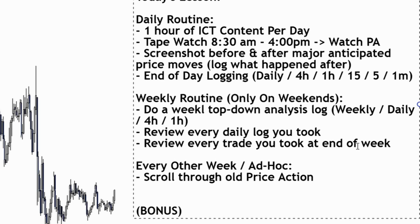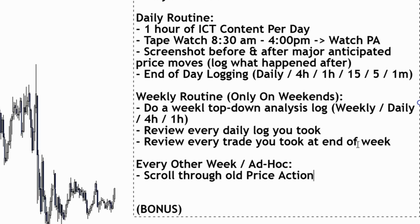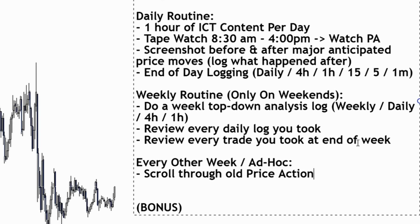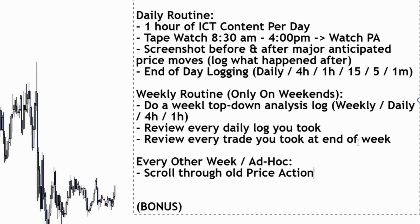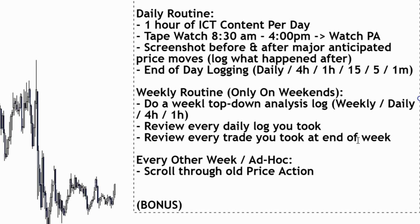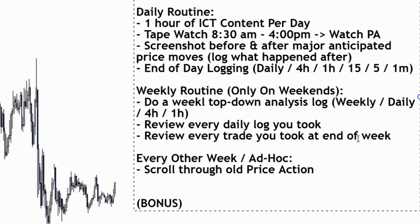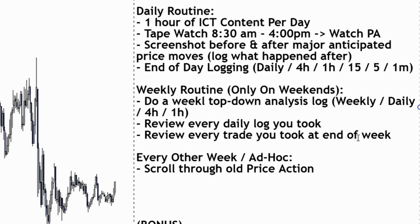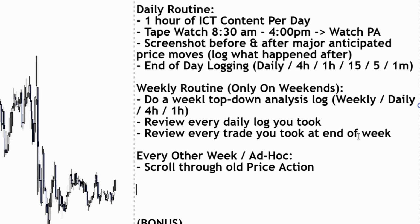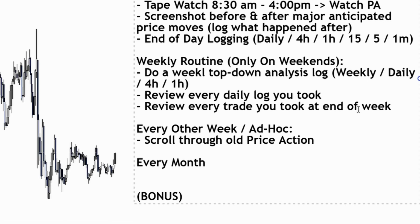But especially in times where you are feeling like you don't have a grasp on the market again, just go back and scroll through some of your old logs. You don't have to reread everything you wrote. Just go and look at price action. Just look at how price moved. Where did it react from? What were PD arrays that it was interacting with, and how did it react with those PD arrays, right? This will really, really help you over time to get that confidence back, especially after you have a bad run. And then lastly, and the last thing before I give you the bonus is this.